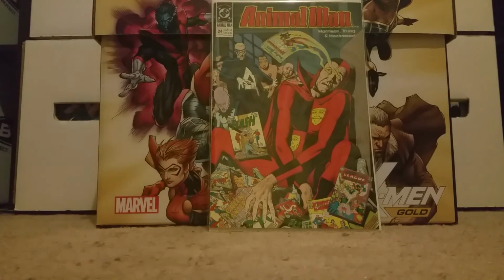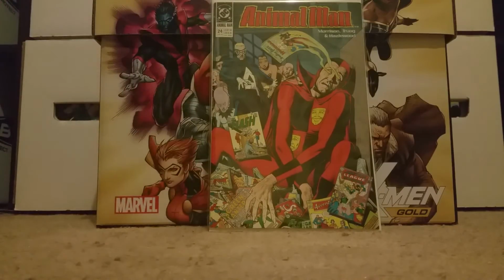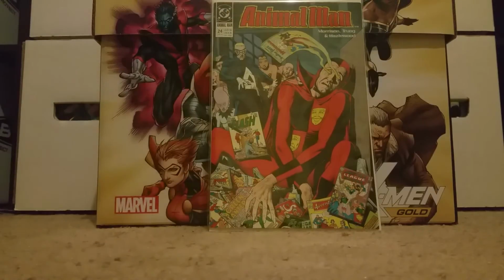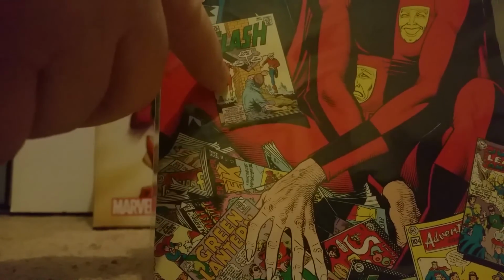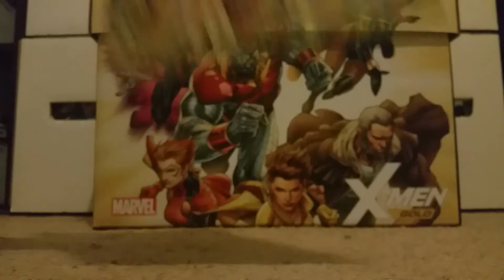Animal Man #24. I don't think there's anything special about it. I just like the cover. Plus, it's got the Psycho Pirate. Looks like he's flipped out, and got all these old school DC comics on the cover. That classic Flash cover there, where the Golden Age Flash is on the rescue and the Modern Age Flash is on the rescue. I just like the cover to that.